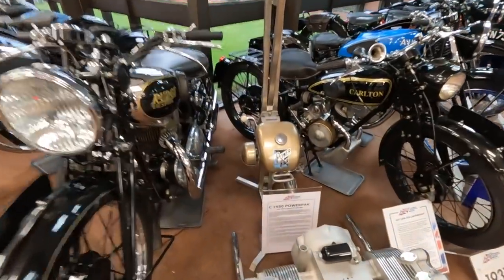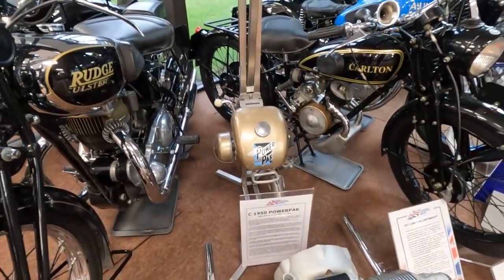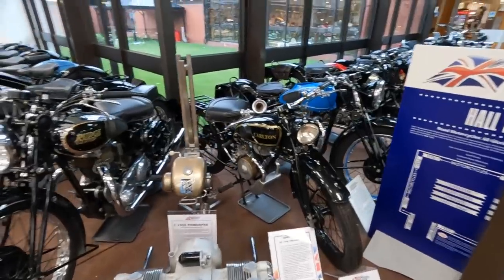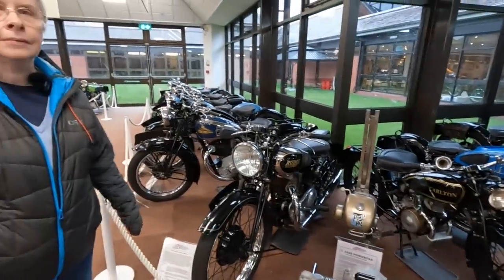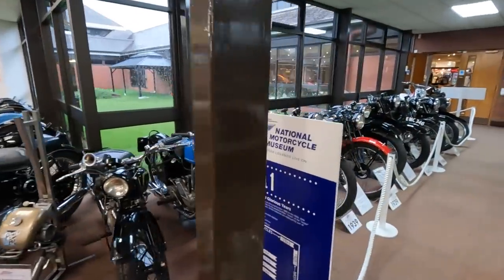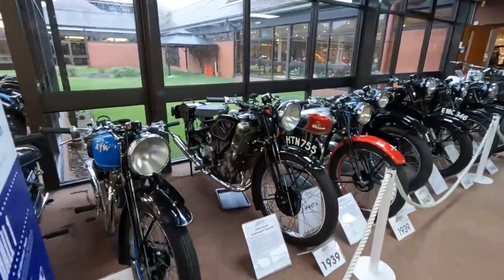Yeah, so that was a bolt on power pack for your cycle. A 49cc bolt on power pack. Bit like those Swytch bikes today, aren't they, where you get an electric bolt on. Yeah, yeah. It's 1939.